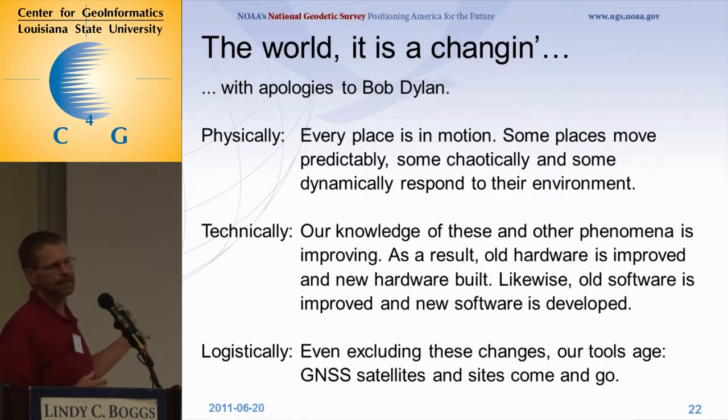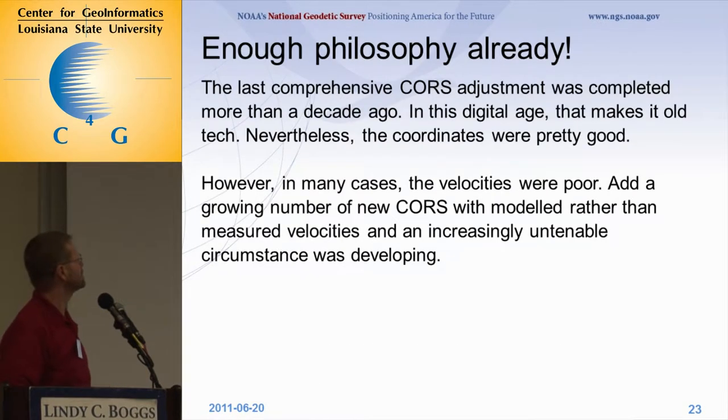And logistically, everything's changing again. Satellites grow old, hardware grows old, sites get knocked over. Sites come and go, satellites come and go. So there's a lot of stuff going on. For CORS, what does this mean? Well, the last truly comprehensive CORS adjustment that was done was actually done about a decade ago.